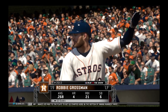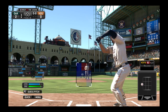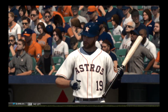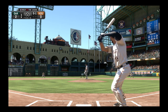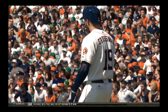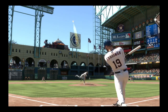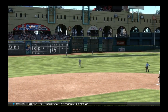Robbie Grossman makes his way to the plate to get us started here in the bottom of inning number 3. Left fielder, Robbie Grossman. And this is heading for the seats and out of play to the left. Here's a swing and a ground ball, but this will be a foul ball as he's behind 0-2 now. Ball swung on and lifted in the air with some carry out towards left center. There now is Coco as he takes it in for the first out.